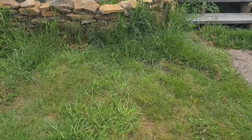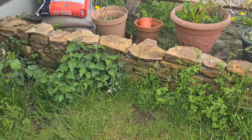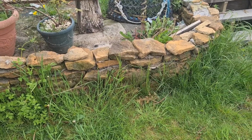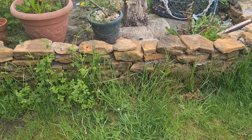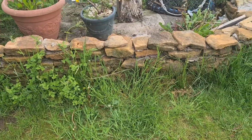So moving further up the garden, it's just starting to rain, so I'm going to try and do this really quickly before the rain really starts coming down. This is the dry stone wall that I was mentioning before. You'll be able to see it much better when we've finally managed to mow the grass. It's not long now till the end of May, so No Mow May is nearly finished, and then we'll be able to get this grass cut.